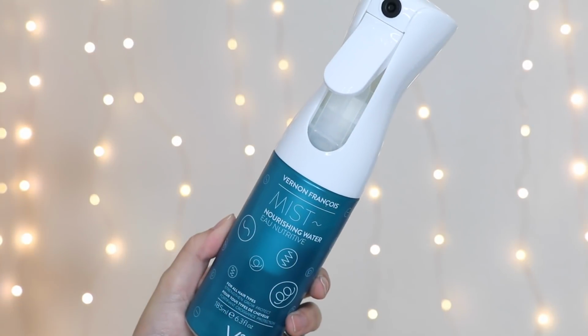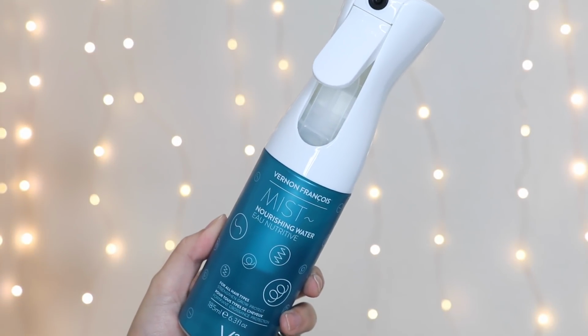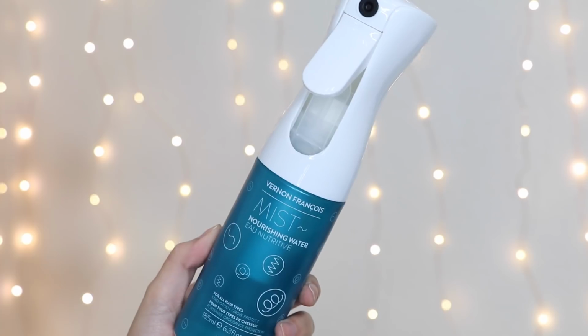This is from a brand I had never heard of before I got to Sephora. I can't even pronounce that last name, but it's Vernon Francois. This is the Nourishing Water Mist. It's supposed to wet the hair while infusing it with a blend of amino acids which help to repair, strengthen, and protect it from color fading. So I wanted to give this a go. I actually got it just for the packaging.